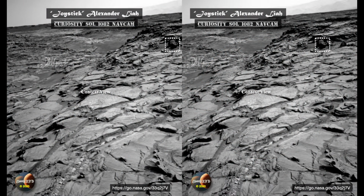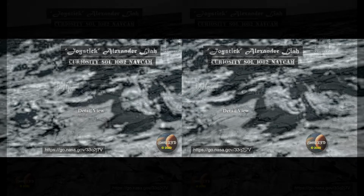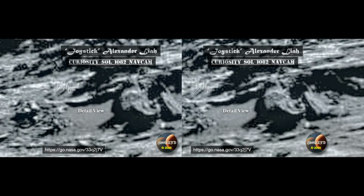Let's start out this week with an offering from one of our team members on Facebook, Alexander Liah. I always like NavCam images because they give you a nice, clean stereo pair to work with. The downside is that they are low resolution, but you can still find some good stuff in them now and then. I tried to clear this up as much as possible, but like I said, these are low-res images. So what do we have here?